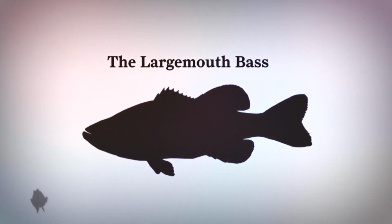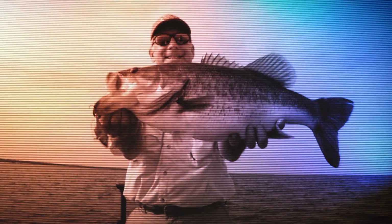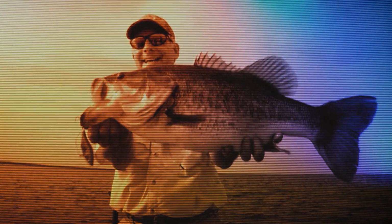Since about the middle of the last century, the largemouth bass has been the odds-on favorite of anglers across North America. The fish is a willing biter and gives a spirited account of itself when hooked. They get big, with double-digit fish a possibility from some environments. It's a beautiful fish to behold, too.